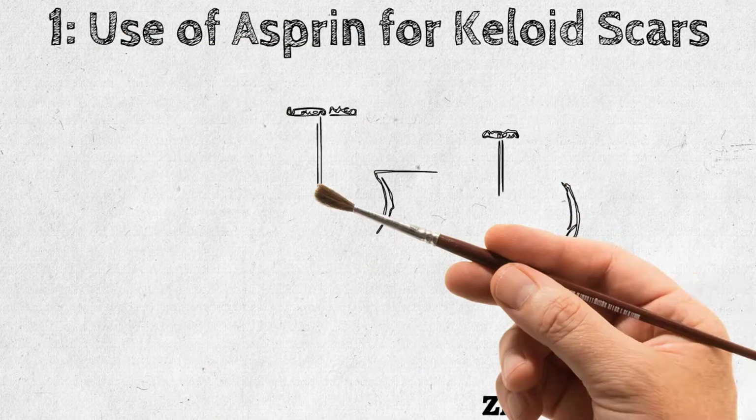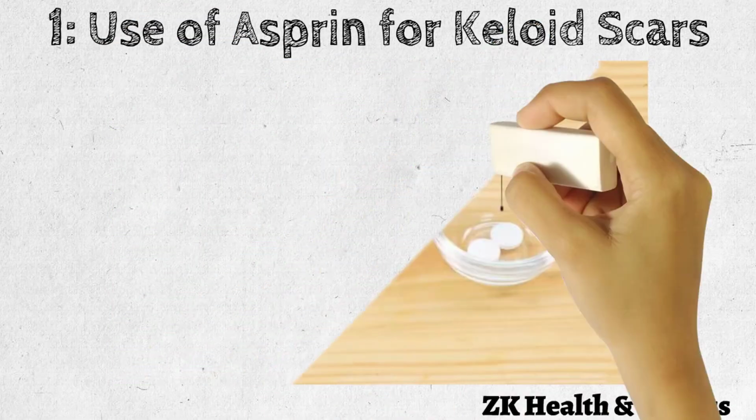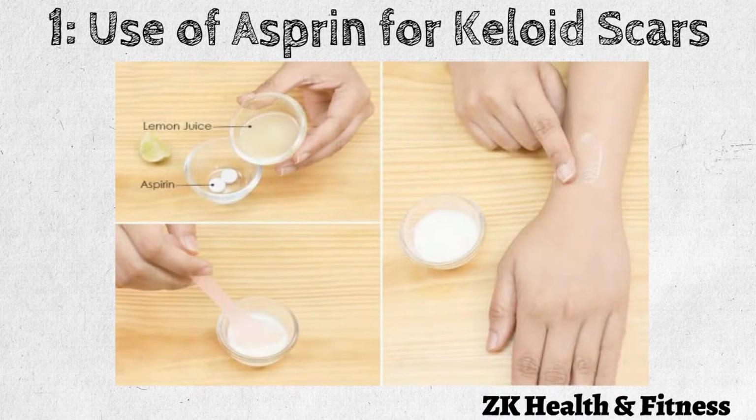Things you will need for this remedy: aspirin and lemon juice. Add 1 tablespoon of lemon juice to 2 or 3 aspirin tablets. Mix until the tablets dissolve. Wash the affected area and apply the paste on it. Let it dry for about 15 minutes before rinsing it off with water. You may use this remedy 2 times a day.